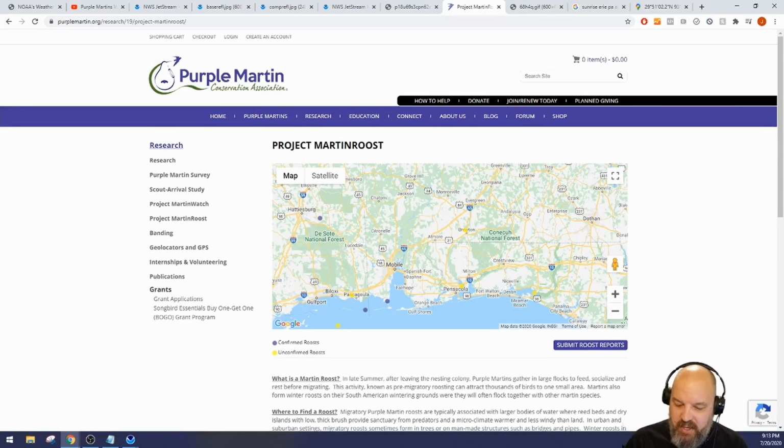Visited last year's roost in Miami on July 7th. Is it unusual for a roost to take place in a shopping plaza off a major highway? Surprisingly, no. In the southern states, especially, it seems like roosts are a lot of times in urban areas, mall parking lots, in the trees, obviously, not sitting on cars or whatever. Bridges, that sort of thing.